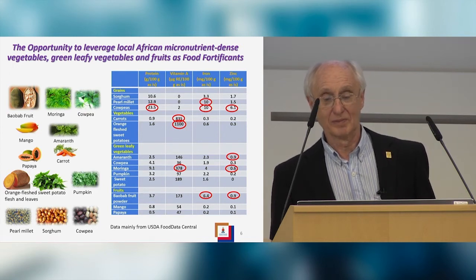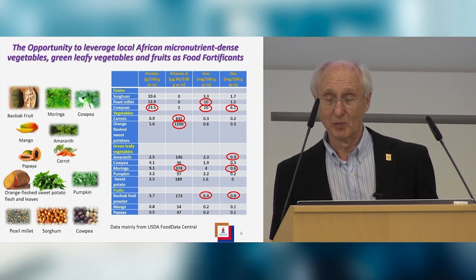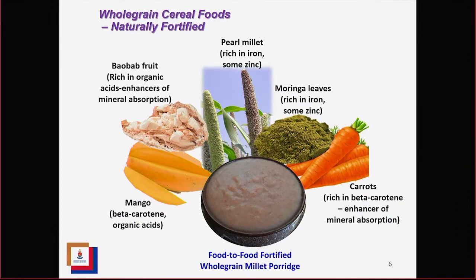Some are rich in iron, for example, pearl millet and cowpeas. Others are rich in, or relatively rich in zinc. I think zinc is probably the one where overall the concentrations of the micronutrients are the lowest. So if you take then the staple food in much of Africa, which is a porridge or a pap, in this case it's pearl millet from the Sahel region in West Africa, if food-to-food fortified, then one can see that there's a role for various different additions. For example, moringa as a source of iron, carrots as a source of provitamin A, mango also as a source of provitamin A.